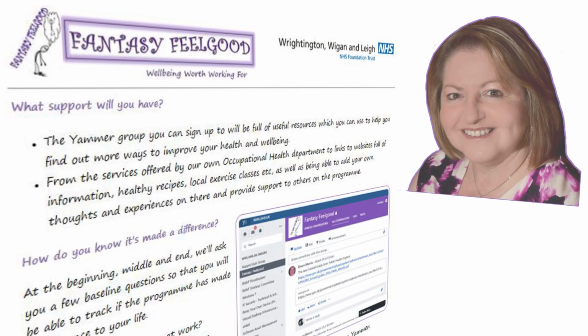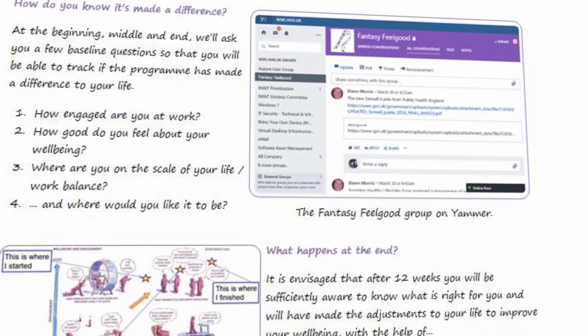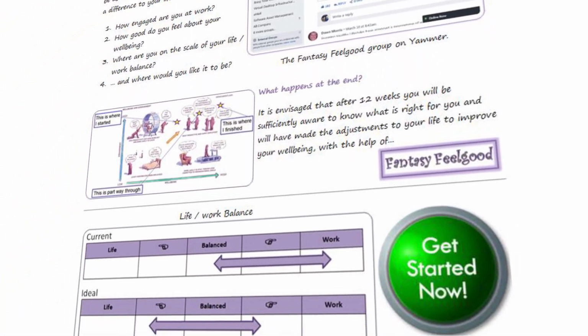And then there's another member of your staff that's got a slightly innovative way of reducing stress. Who's that? That'll be Dawn Morris. And Dawn works in IT services, and she's come up with something called Fantasy Feel Good, which is a way of measuring your states of well-being. I see. So you've got artificial insemination and fantasy feel good. That's correct, yes. Great department. Okay, very good. Thank you, Stephen. And that's the end of this month's Team Brief.